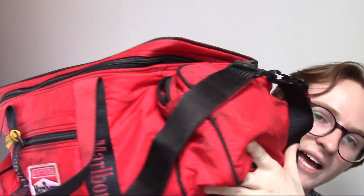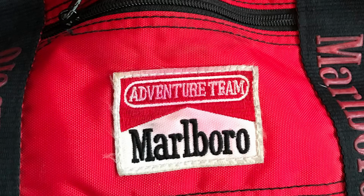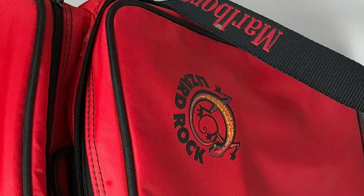There is a girl on Depop who has bought something from me and wants me to keep an eye out for Marlboro things, so she may be buying this bag from me, but I'm just gonna show it off anyways because I think it's a really cool piece. Right now it is filled with shoes, but it has this really cool Marlboro logo right on the front, and then this gecko on the top.